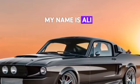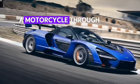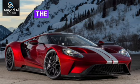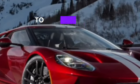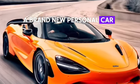My name is Ali. For years, I used to travel to work on a motorcycle through heat, cold, and even rain. But finally, the day came when I decided it was time to buy my first car. A brand new, personal car.